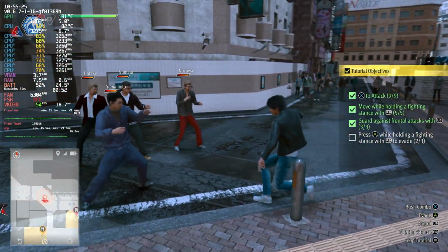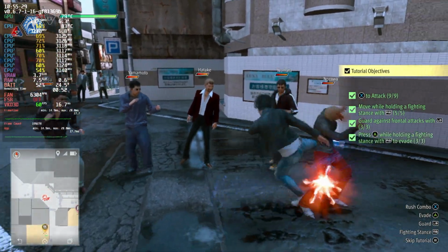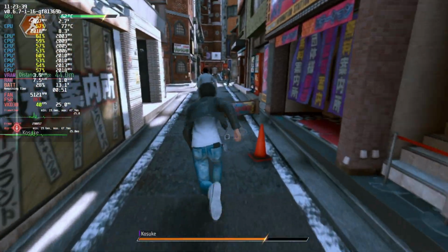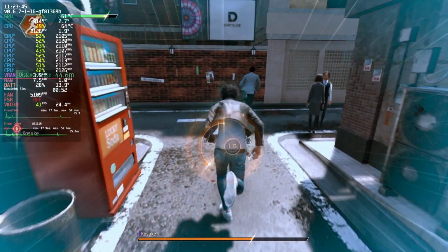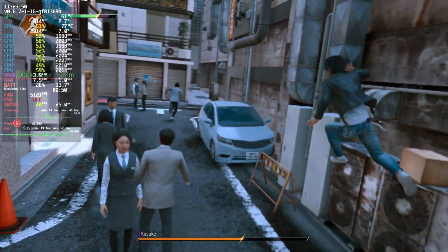For Lost Judgment, I would actually recommend maybe sticking to the quality setting for FSR 2.0 and then locking the frame rate down to around 50 FPS, and that should give you a fluid experience. If you want to save on battery life once again here, lock things down to 40 FPS with FSR 2.0 at quality settings at the high preset with 16 times texture filtering, and you'll do pretty well here. Once again though, we will encounter some stutters here and there in the game.